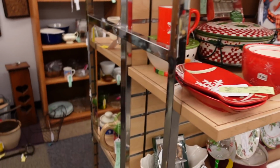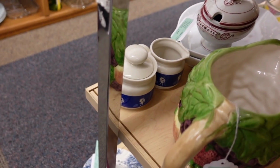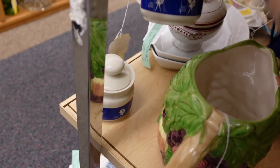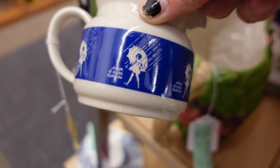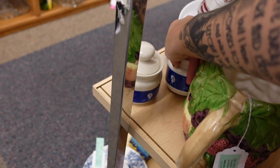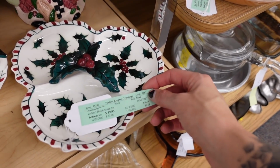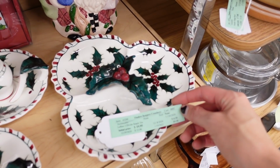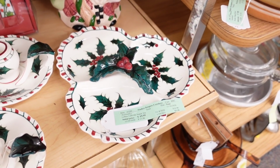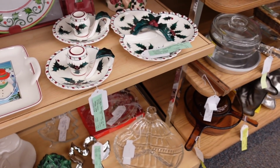So I'm checking out, what is that? Oh, that's Morton Salt. Those are kind of cute actually. Little Morton Salt pieces. When it rains, it pours. Made in Japan. I kind of like those. These are cute. But I was actually coming over here to check out this Lefton. I was here the last time I was here. It looks like the price hasn't gone down quite yet. But I've got my eye on this.